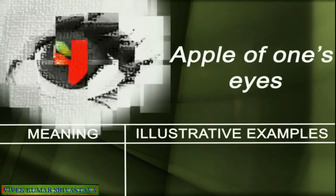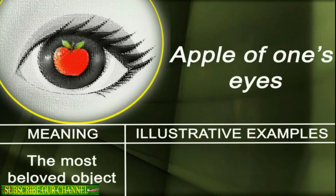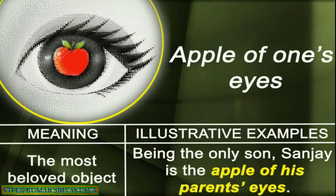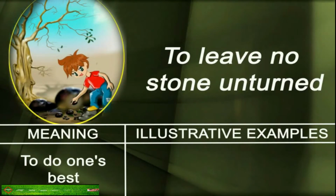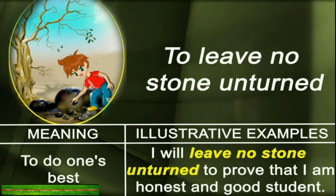Apple of one's eyes: the most beloved object. Being the only son, Sanjay is the apple of his parents' eyes. Leave no stone unturned: to do one's best. I will leave no stone unturned to prove that I am honest and a good student.